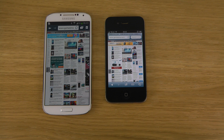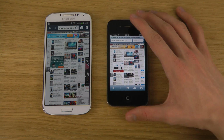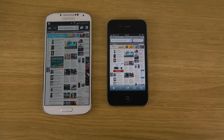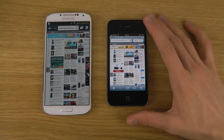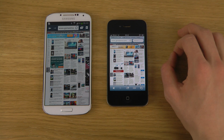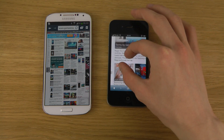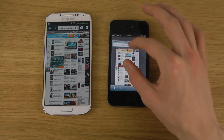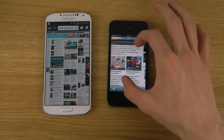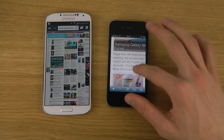Okay, so the first thing that we'll see is that you will see a lot more text here on the Galaxy S4. But then we have an interesting thing, because the iPhone 4 is having an LCD display, and it does actually perform better when we look at the color white. It looks a lot better, or a lot more whitish on the iPhone 4. And when we zoom in and out, it's super sharp, and you can really feel that this is amazing performance. I mean, this is how it should be.